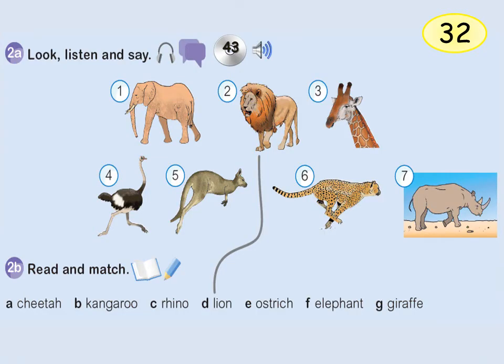Unit 5, Lesson 1, Activity 2A. Look, listen and say.